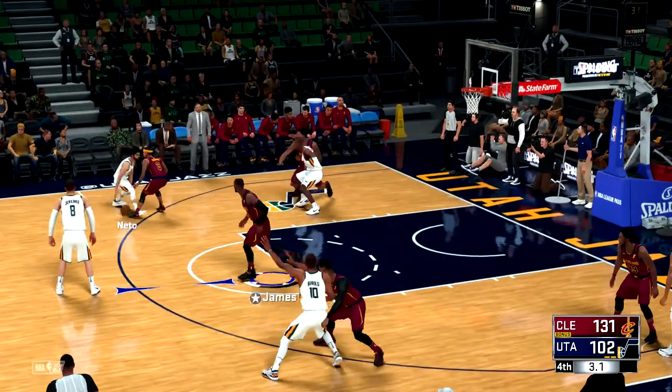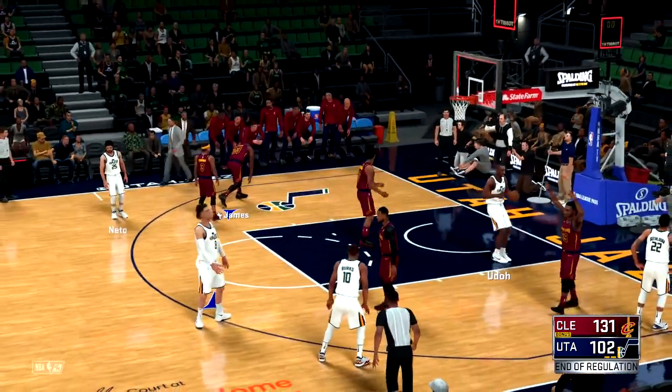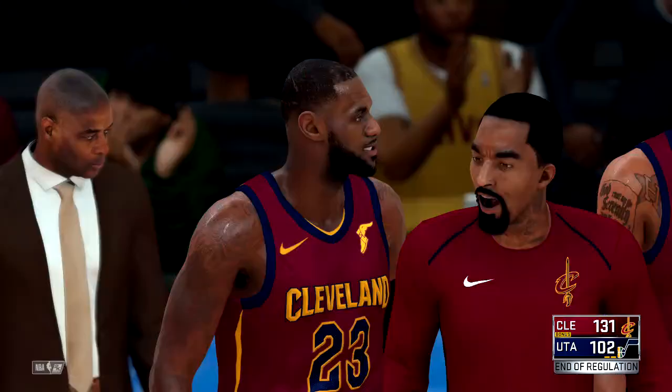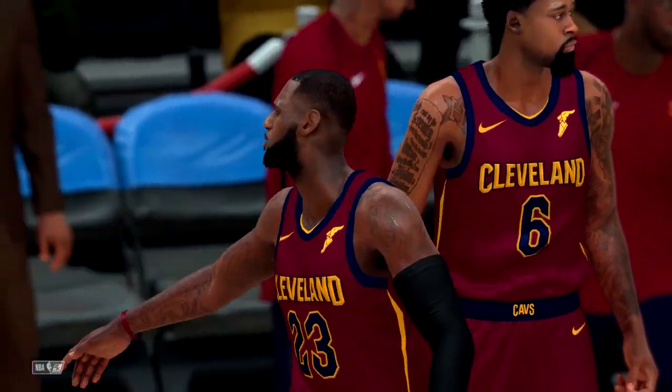Here's Neto. And so it's Cleveland taking care of business in this one. This one was over well before the final buzzer. The fans were waiting for something to get excited about.